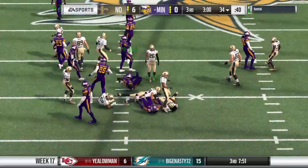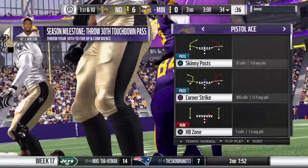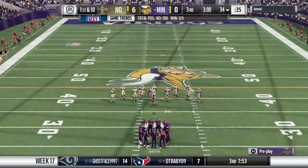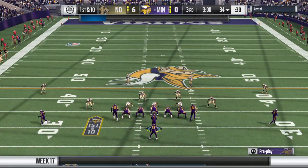And they're going to start this drive in pretty good shape as they get it up past the 30. It's the Vikings' turn on offense. We get ready for their first possession of the second half. They trail, and this is the offense's first time to touch the ball in quarter 3, and we'll see what they can do.